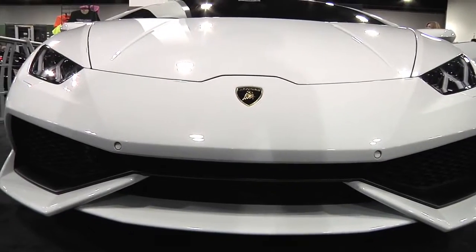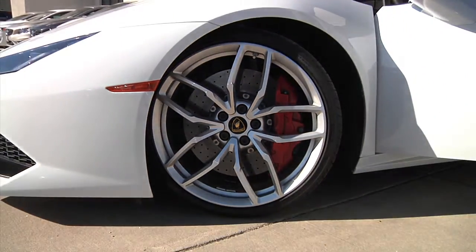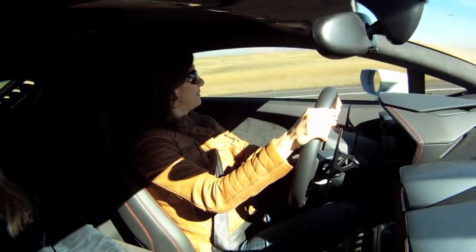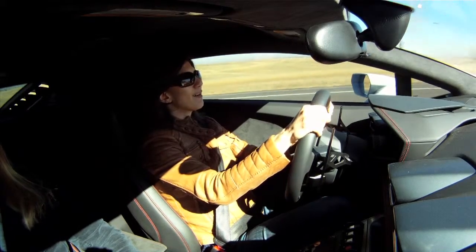The Huracan is all-wheel drive with a 6-speed dual clutch. One of the clutches hits the odd gears and the other hits the even gears, with a 50 millisecond shift time. My God, I love this car.